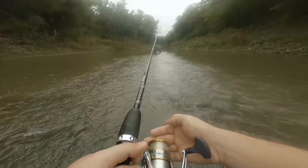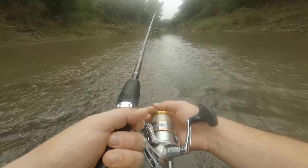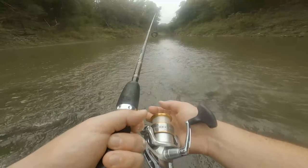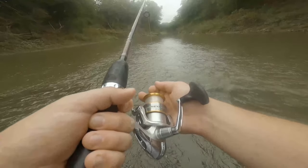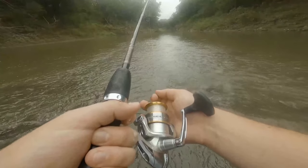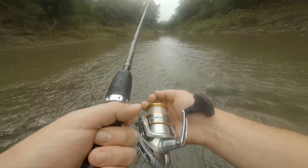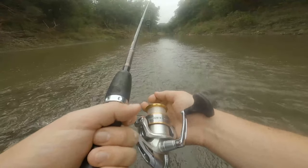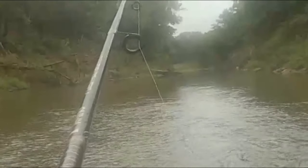Let's go. Pretty much just want to watch it when it's going down. You know, have your bail open, allow the line to come out. But every once in a while, pull down on the line just to make sure that it's not the current itself that's pulling the line out and it's actually the bobber. You can watch the bobber. If it starts to go sideways, then you know to let out more line. And then if you start seeing that bobber start dunking up and down, that's when you close the bail and get ready. Kind of like what's going on right now.